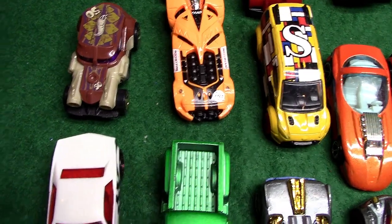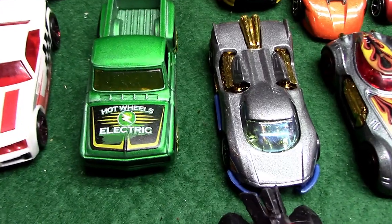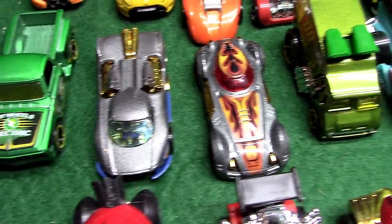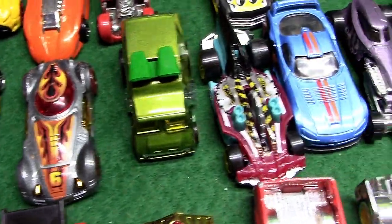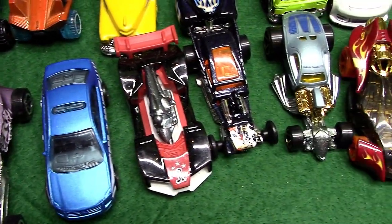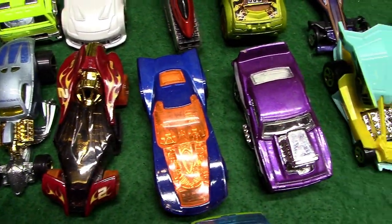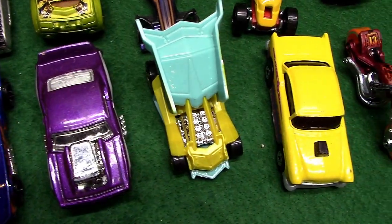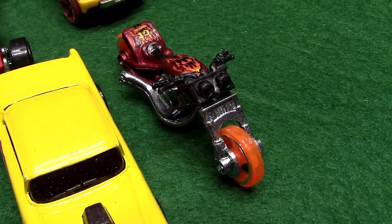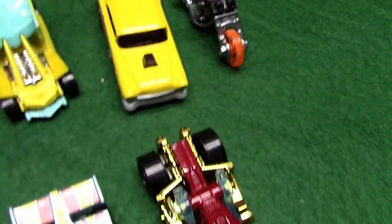Okay, then row 3. That's a pretty nice truck right there. It says Hot Wheels Electric, but I just like that green on there. You know, I kind of looked at them. I really didn't see any treasure hunts or anything that great out of these. But at minimum, my kids can play with these. So that is row 3. I do grab motorcycles whenever I see them, so I don't think I have this one. That's pretty cool. Always like the Hot Wheels motorcycles.